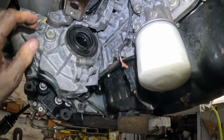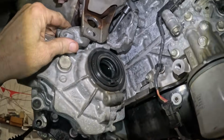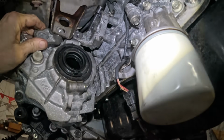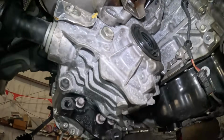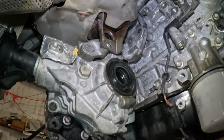Okay, I got it in. I pulled it in, and then I thought I had enough room to get this thing in there, and I didn't, and I had to take it out, and then I put it back in, and then this thing got stuck, and I had to loosen it up, and then put it back in. So, yeah, I got this tight up here.